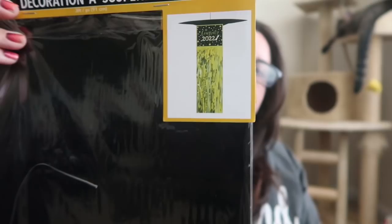And then these are hanging decorations. I got two silver and one gold. You'll see the gold is that black and gold theme. It looks like the graduation cap, and then it has all the gold tassels that hang down. I thought that was really, really cute. And then this one again is that colorful print, the congratulations grad 2022, and that one has all the silver tassels hanging down, and I got two of those. So I'll be able to use these for all the decorations.